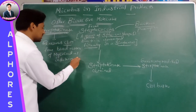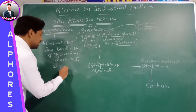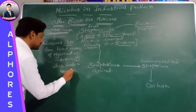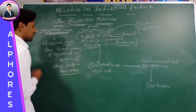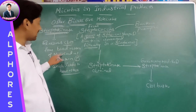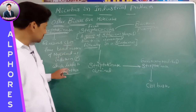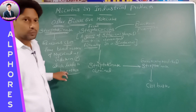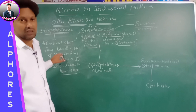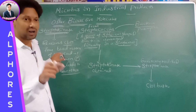Myocardial infarction patients, which leads to heart attack. What does this statement mean? If clots are present in the blood vessels of a myocardial infarction patient, it leads to heart attack. To prevent heart attack, what should be removed from the blood vessels? Clots should be removed.